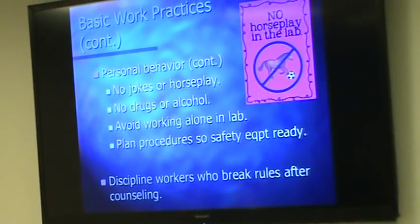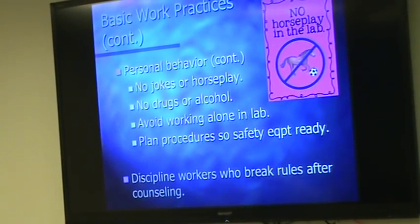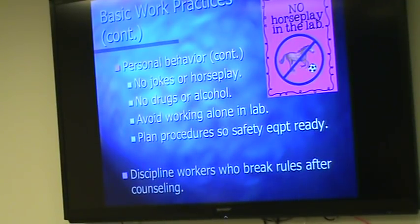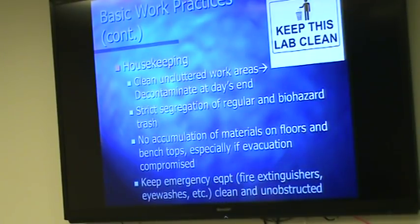So they had a real big come to Jesus with, okay, do we let people work alone? What do we let them do? Do we let them be in here at all? And plan procedures so the safety equipment is ready. If you're doing anything that blocks the fire extinguisher, or blocks the eye wash, or is not close to where you need to have that safety equipment, then that's probably not the best idea. And then obviously the last resort is to discipline people that break all of those rules.